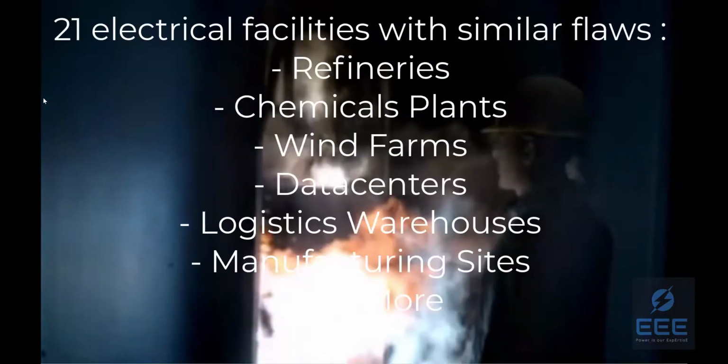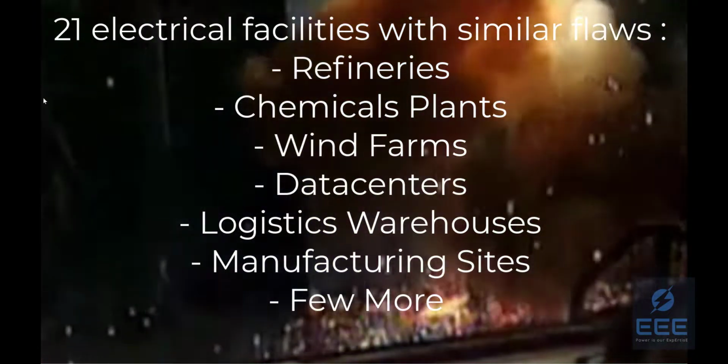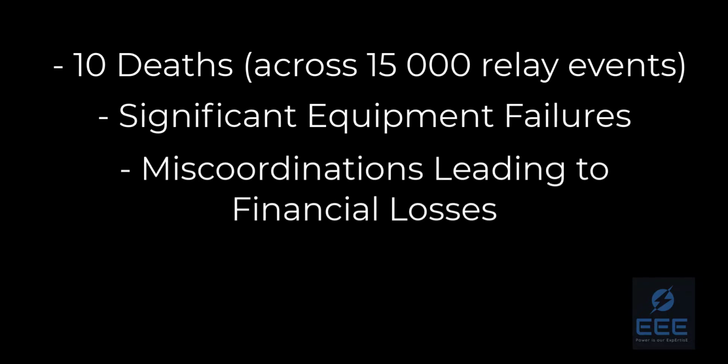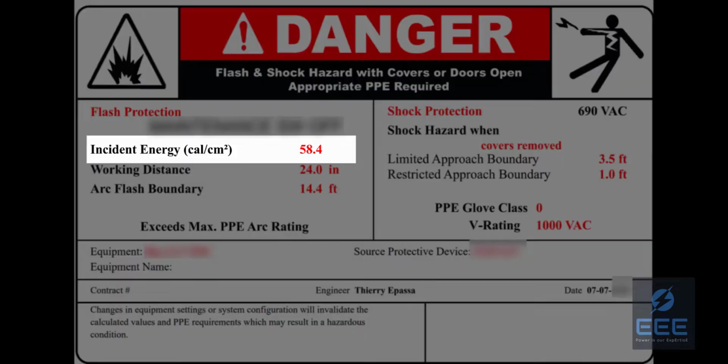I reviewed 21 electrical facilities in USA and the same story with arc flash and electrical studies. 10 deaths, significant equipment failures, miscoordination leading to financial losses, electrical fires, wind farm unable to run at the maximum design. I had to redo 20,000 arc flash labels.